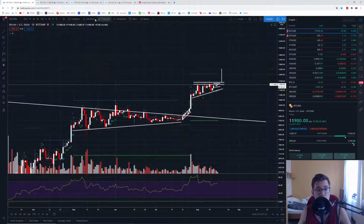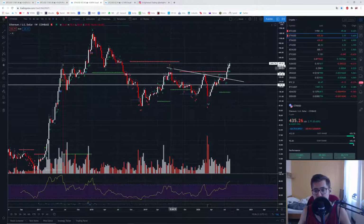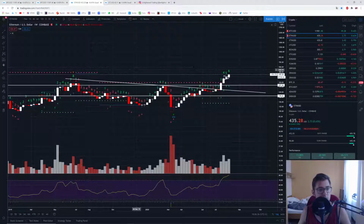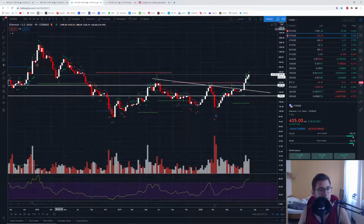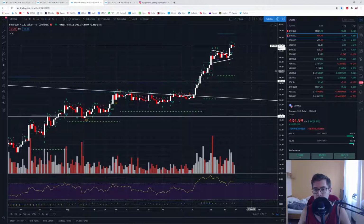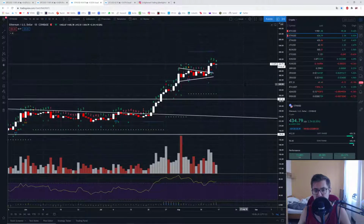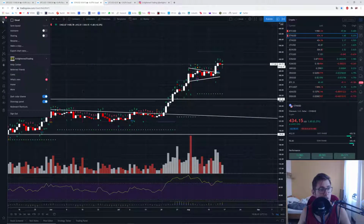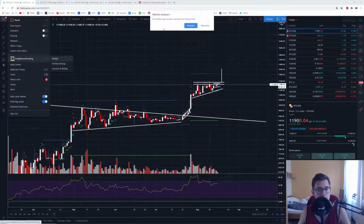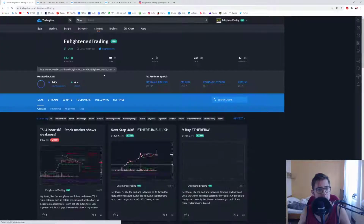Now we can move to Ethereum here. Also on the weekly time frame, very bullish, still moving in this uptrend, and much more important is actually the daily time frame. You can see we had this wedging formation here on a daily, and I told you actually, if I go to my profile, pull it up right here, to my profile real quick here on TradingView.